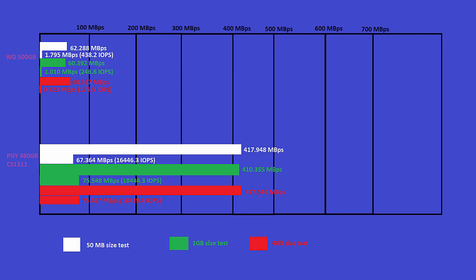60.3 megabits per second on the 1 gig size test, but with 1 megabit per second random 4K, and 68 on the 4 gigabyte size test, with 0.723 megabits per second random 4K. So as you can see, the trend again, where the random 4K write speed has steadily decreased through the bigger size tests. Now on the PNY drive, obviously blown the Western Digital drive away.